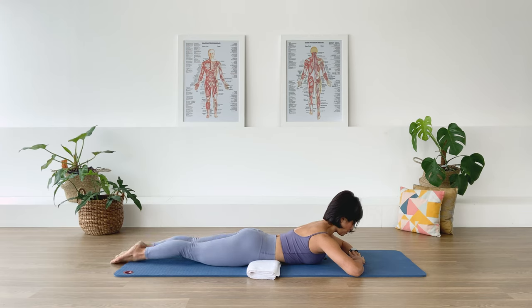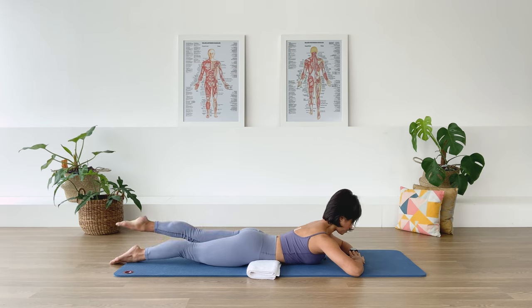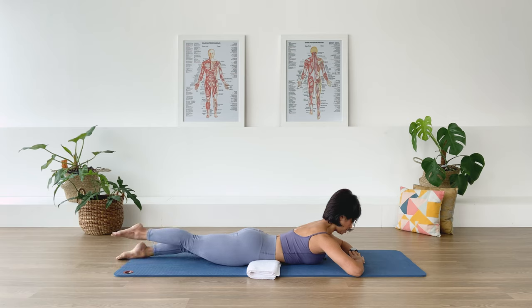And then the other leg, reaching off the floor, keep the neck long, and then we lower. And we reach, keep changing legs, and lower. Inhale, reach. Exhale, inhale, reach. Exhale, inhale, reach. Exhale, inhale, reach.